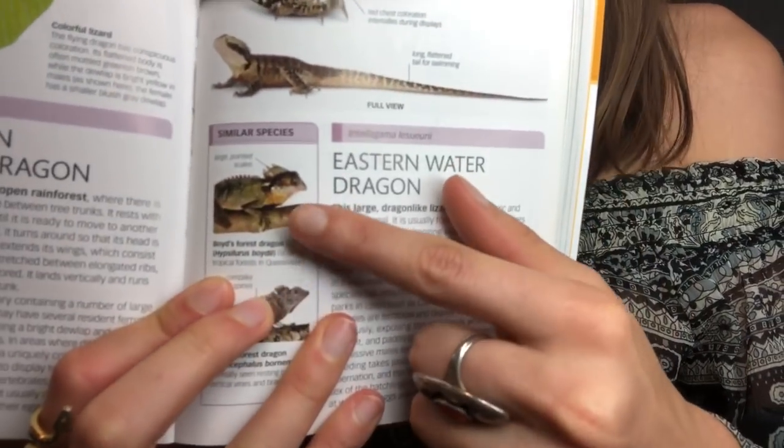So another one on my list that's very closely related is actually the Boyd's dragon. There's a tiny little picture of a Boyd's dragon right there. And I have seen these at Tinley. That was actually the first time that I had ever seen one, and they are just so unique, so cool. They also look very similar to water dragons, but their coloring is way lighter.